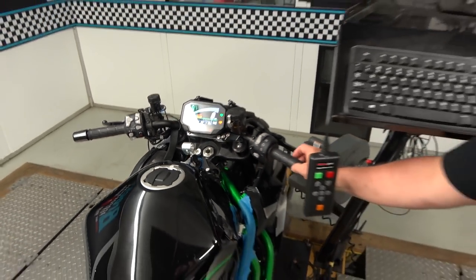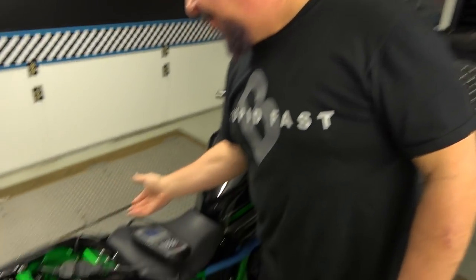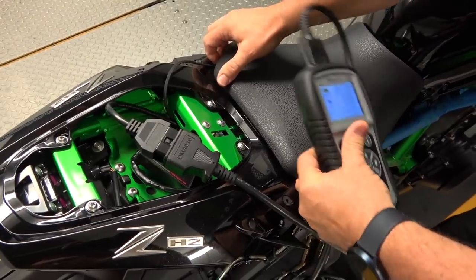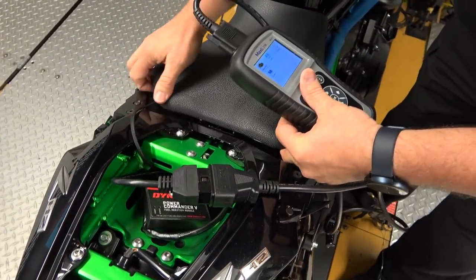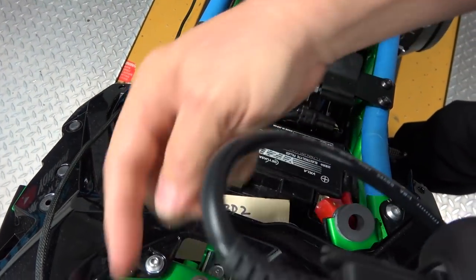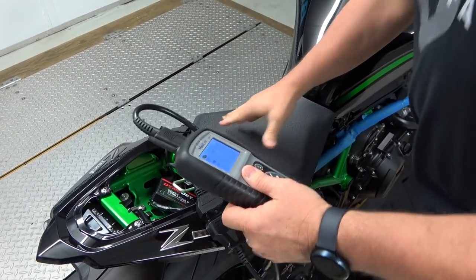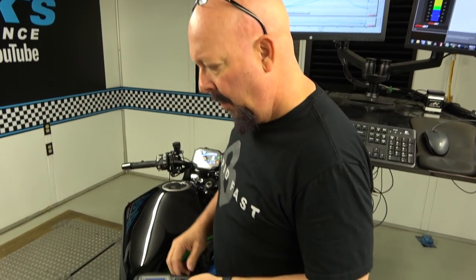We spent about a week and a day trying to figure out how to clear the codes previously. Well, now we have the ability to plug into the Kawasaki diagnostic connector, which is this little red thing right here. And it goes back to an OBD2 reader. Now, for those of you that aren't familiar with OBD2, it's onboard diagnostics. It's in the automotive world, it happens all the time. You can go to any auto parts store and they'll read your codes and tell you why something's going on.